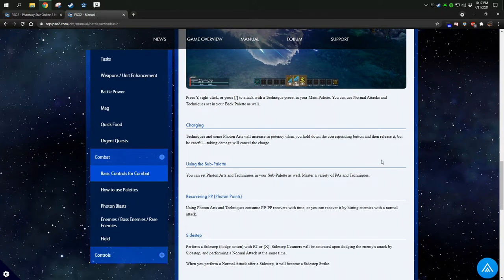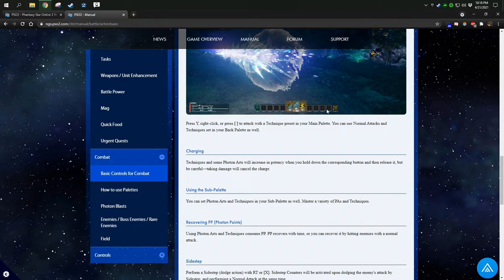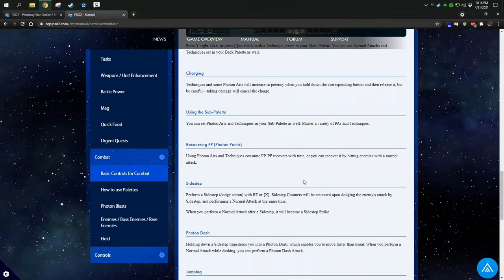Pretty simple there. Charging tech is still charging tech. I think they change the tech itself when you charge it, instead of it just being a more powerful version. So again, you want to check that on an individual basis with someone who actually plays tech-based classes, because I don't. Sub palette is basically still the same. You can still use items, techniques, and photon arts off of it, and you can still use a lot of things off of it. So cool there. Recovering photon points.